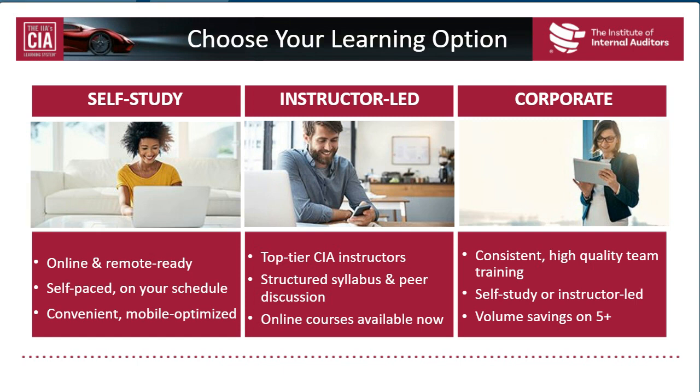And then finally, there's the corporate path. So the corporate path, again, might be that you're part of an organization that has a commitment to having staff certified. And so they've likely invested in some team training. Again, in this case, it might be a matter of obtaining the material for everyone so they can do this on their own through self-study, or they might actually bring someone on virtually or in-house in person to lead the exam prep. The nice thing about this is if you know that it's something you want your team to have, then there are volume savings if you have a larger group, so 5 or more members.